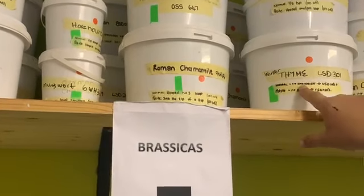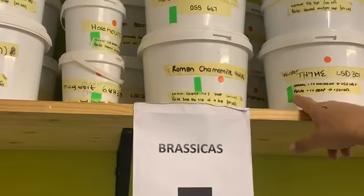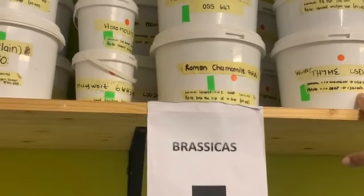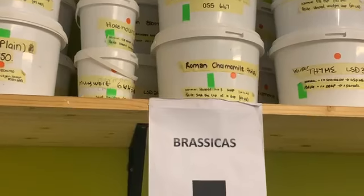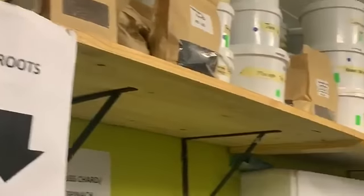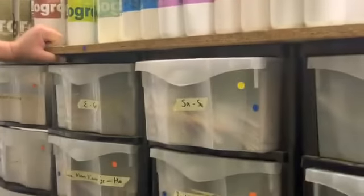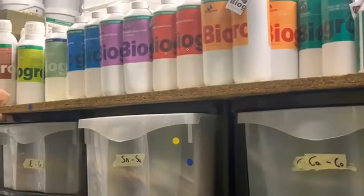So for a normal packet, we use a scoop called a smidgen, and that's about 450 seeds. For a petite pack, we use a scoop called a drop, and that's about 150 seeds. And every single container will tell you exactly what size scoop we use so that it is consistent. All of our seed is packed in drawers. So a lot of people ask us, why can't they come and choose the seeds at Livingseeds Farm?